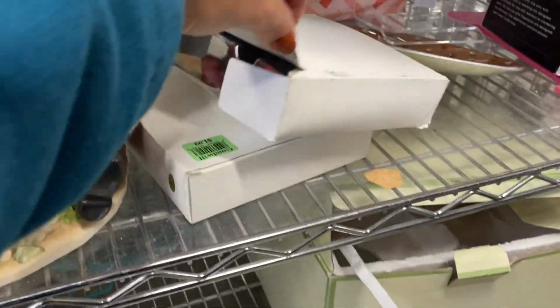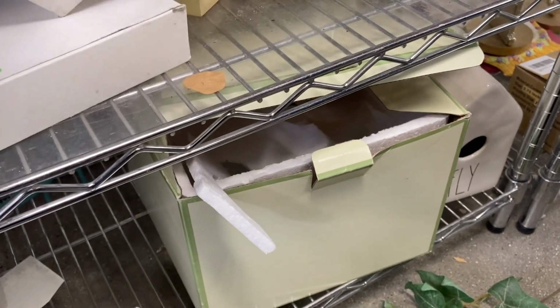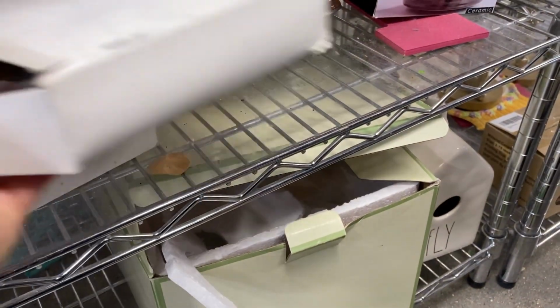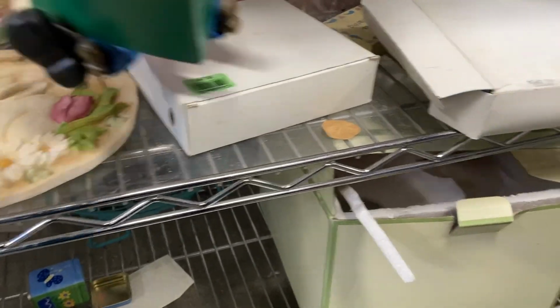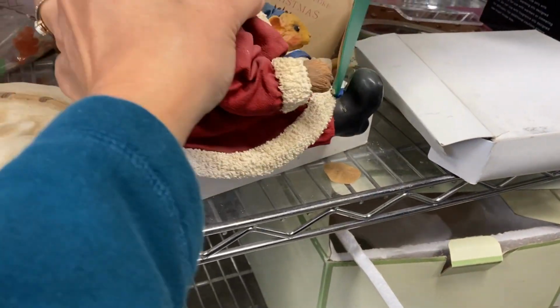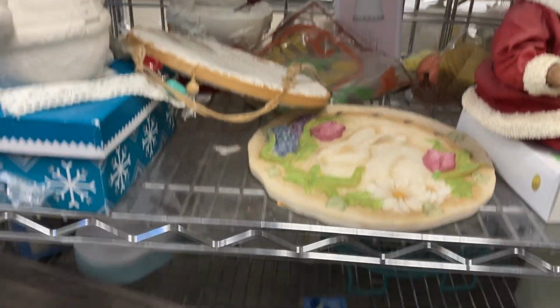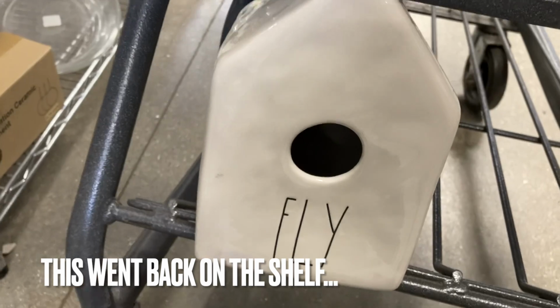Moving along, I look briefly in these boxes and see some silver, chrome maybe, but I was not able to pull out what was in it with one hand, and then I got distracted by this bear reading to a mouse. And then moving along, I finally noticed down in the corner a ceramic Ray Dunn birdhouse, which I put in my cart to check out. Some of those are good sellers, some not so much.